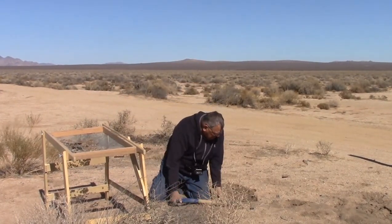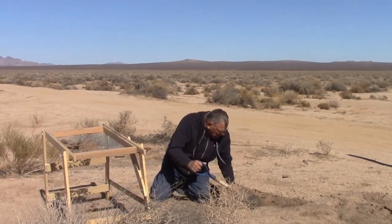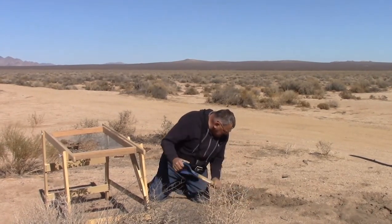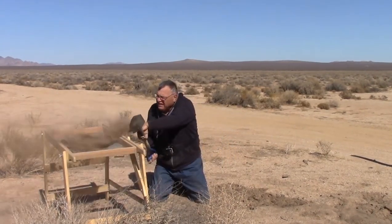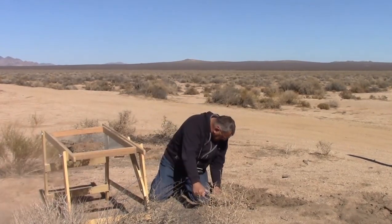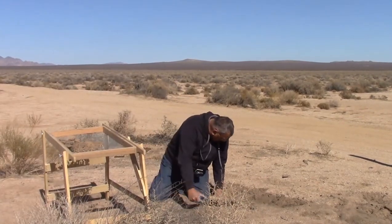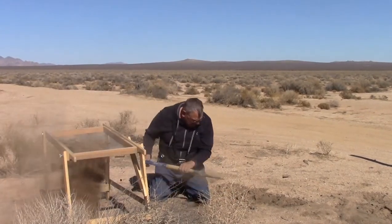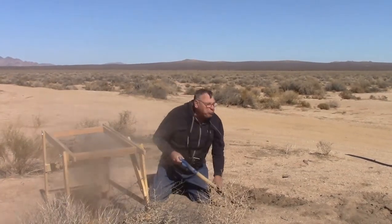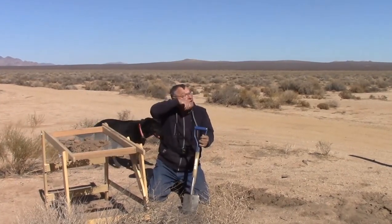All right. It'd be nice to come up with a coin in all of this. Or a melted coin, maybe. Maybe melted silver. Metal detector wouldn't do much good right here because there's so much metal. I mean, you'd really have to know your detector.